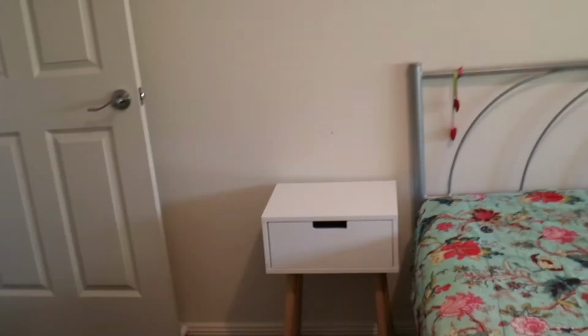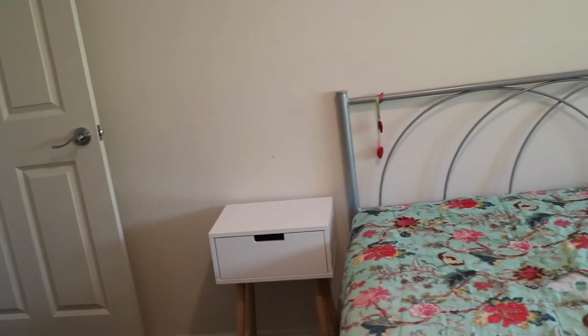Let's just try. What's annoying when you rearrange your room is that you have a plan exactly laid out in your head, but when you actually do it, the power points. I have two power points in my room, one here and one over there, but my bedside table is all the way over here, and I don't think I want my lamp there anyway. I have an extension cord. I'll make it work.